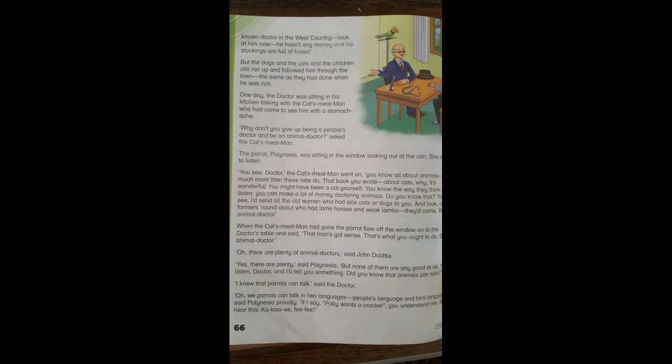Do you know that? You see, I did send all the old women who had sick cats or dogs to you. And look, all the farmers round about who had lame horses and weak lambs. They did come. Be an animal doctor." Now in this paragraph you see that the cat's meat man is suggesting Dr. Dolittle to become a veterinarian, the animal doctor.